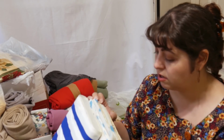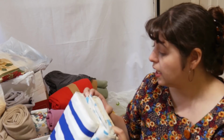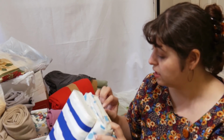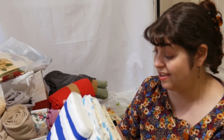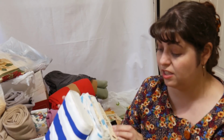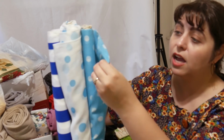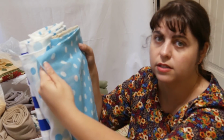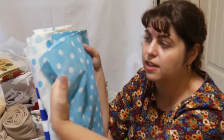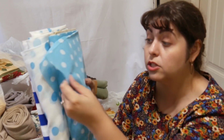They are machine washable. Anyways, looking at the tops of these and what they're labeled and everything, I would say they're out of the 80s. You wouldn't see this type of font and writing now. So 80s. But they are super, super thin, like a gauze, I would say. So I don't know what to do with them.